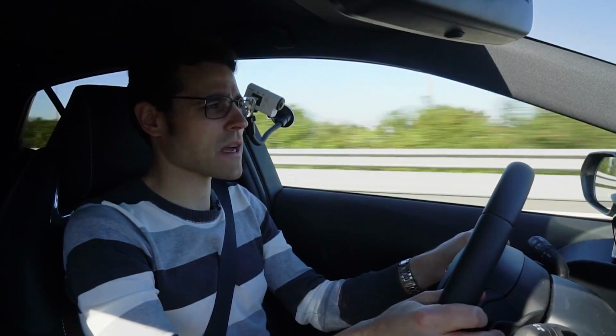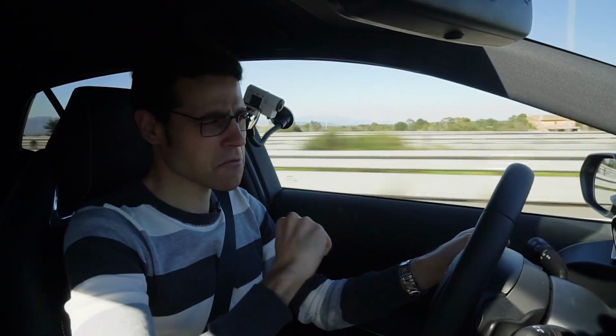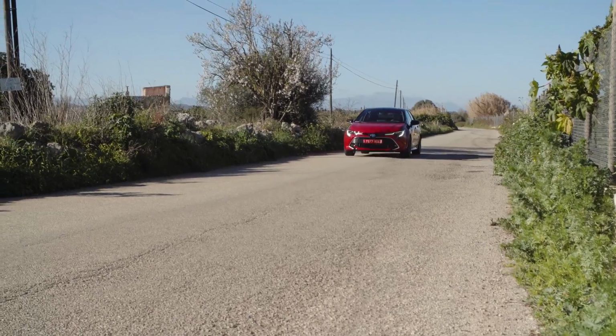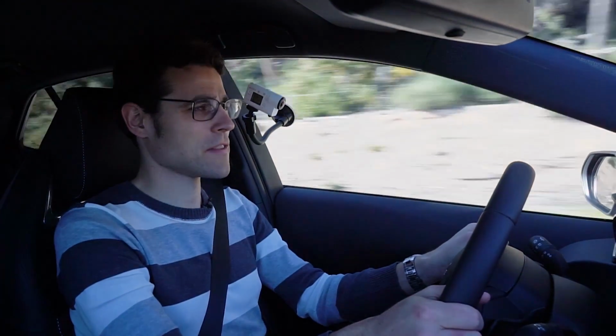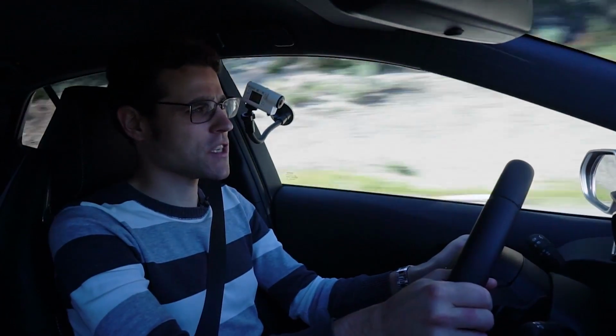So those are the motorway impressions. Let's get off that one and have a little bit more fun on the countryside road. Now to some countryside driving. That's of course a lot of fun, and again it proves my point that this new generation is more fun to drive.